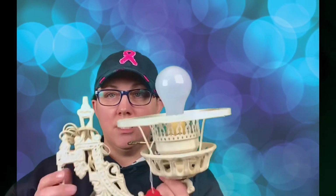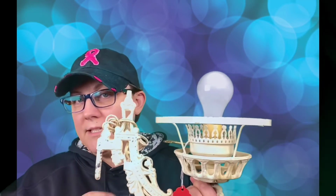Oh, wait. So this was at the register. I was checking out and I had all my purchases and then I found this. So obviously it's a Victorian oil lamp bracket that somebody has already taken the trouble to convert into an electric fixture. I don't know that I'm going to keep the electric fixture. These are still wildly popular to hold plants and things like that, but I don't know. It's kind of a neat idea.